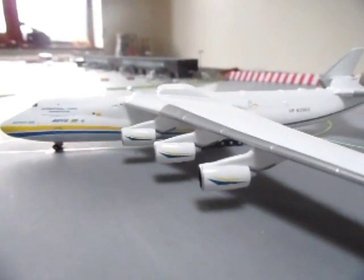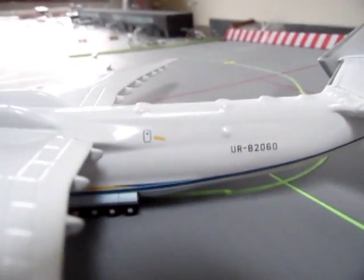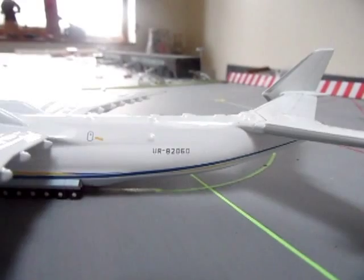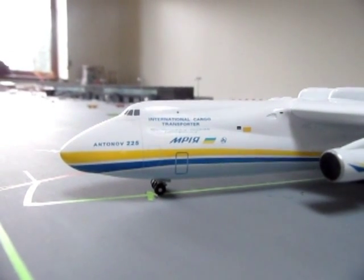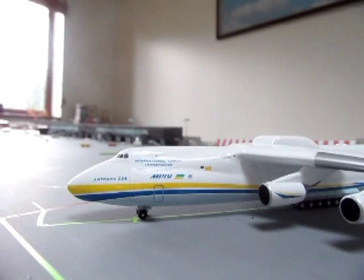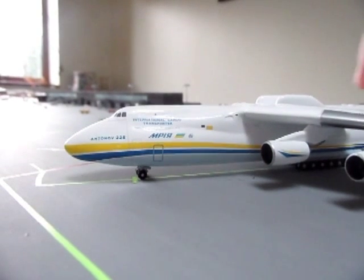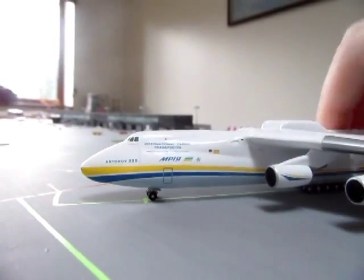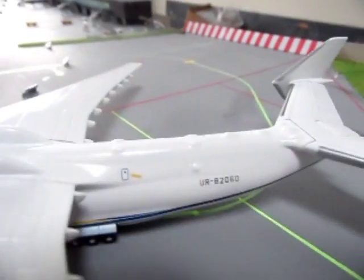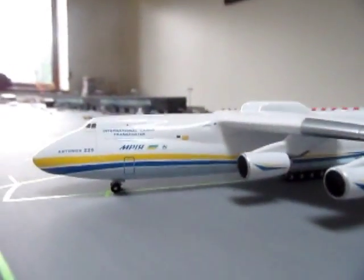The engines are nice with their logo, whatever they are. Registration there. You've got a little door up there. Not entirely sure what that door would be used for. Oh yeah, just to note, the door at the front will have its own steps coming from the aircraft. That's what all the big 4-engined Antonovs have, as far as I'm aware. They have also got other little bump things on top as well. I'm guessing that's to hold down the shuttle as well.